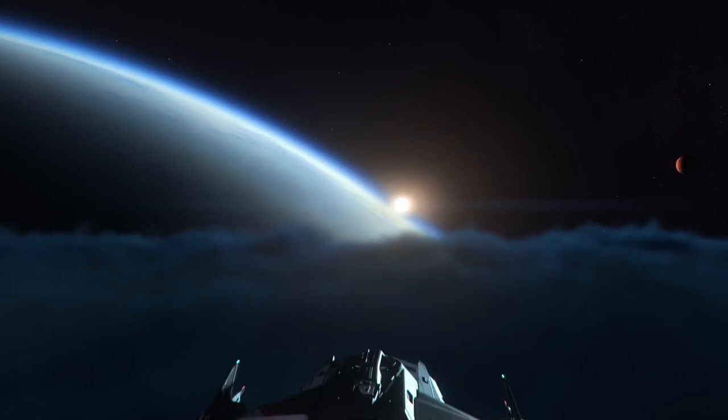Welcome to the channel, citizens, and in this one we are taking a tour around a Carrack, which is a huge ship with some rather impressive features. Now, this Carrack isn't mine. If I had one, no doubt it would be on fire for 99% of my time with it. This Carrack is another small YouTuber like myself called VerseGen.